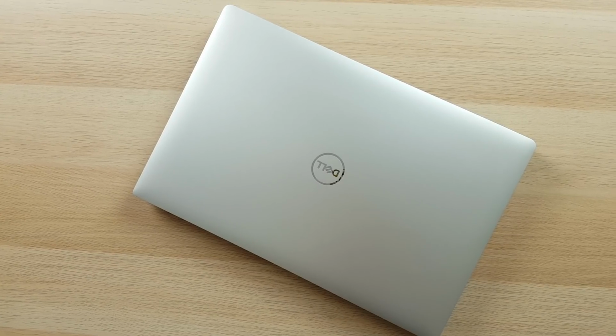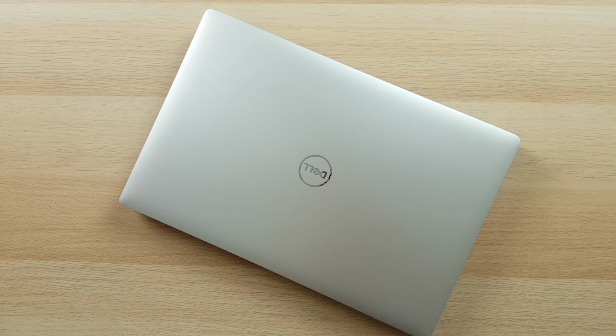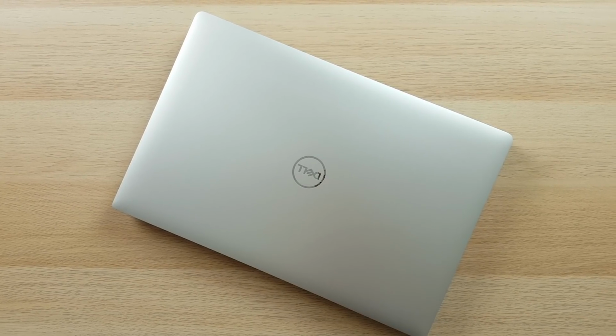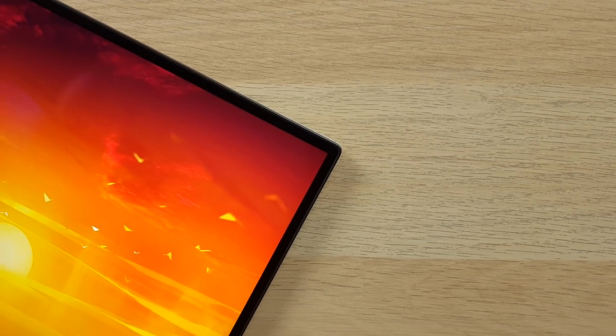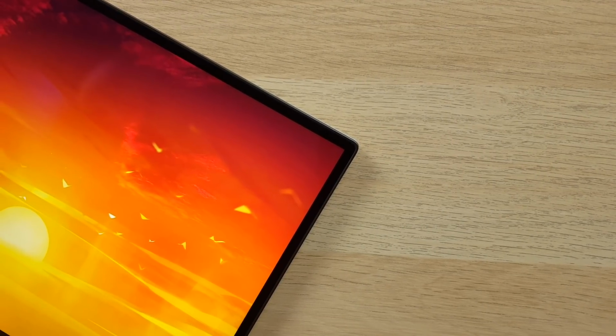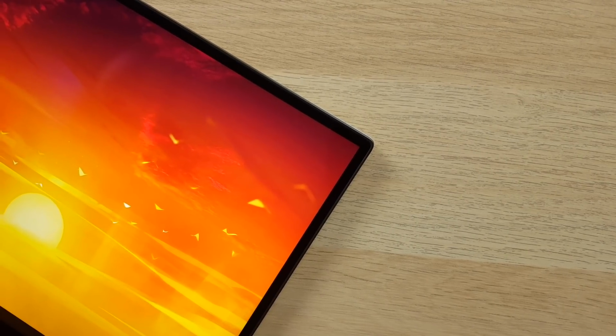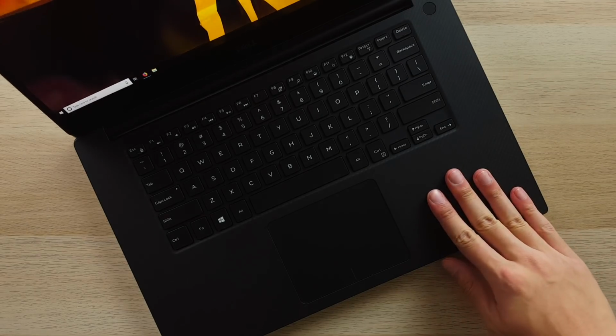So this is the Dell XPS 15, the 9570. It's a thin and light 15-inch laptop with pretty good performance and a killer screen. It's got super thin bezels, it's got 100% Adobe RGB, like this thing is awesome. It's one of the main features that drew my attention, and it's also a well-respected laptop, and after having used it for a while, here are my thoughts.